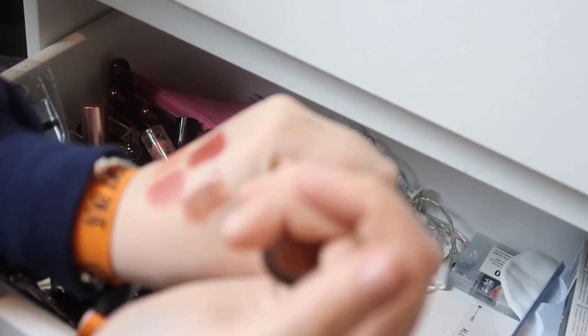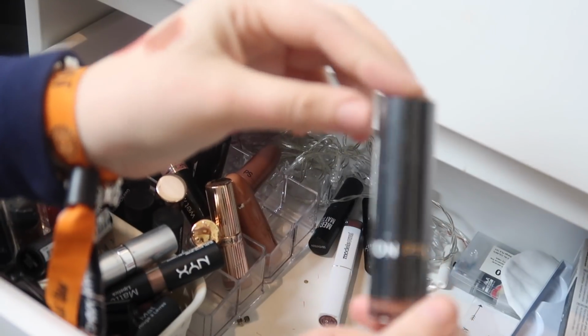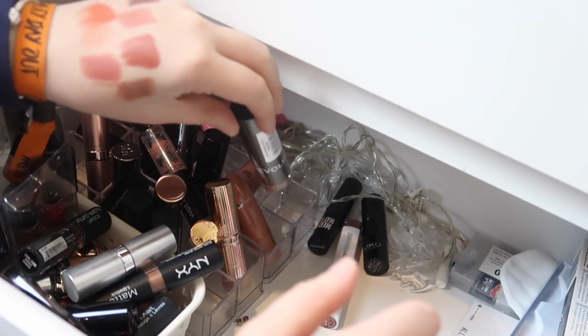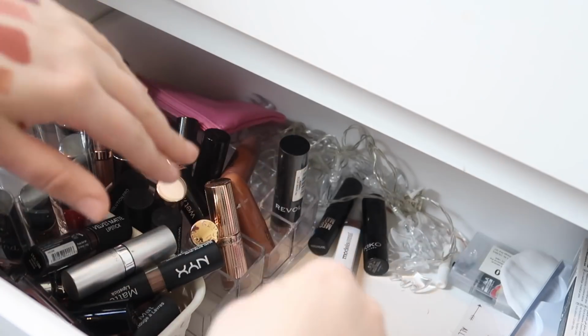Next I have another one of these Revolution lipsticks. Oh, okay, so this is the one that I got from Superdrug literally a couple of weeks ago. I haven't opened it yet, so please excuse that, but I'm going to put that in this little acrylic thing so I remember to use it.